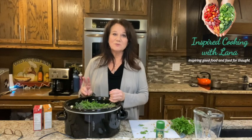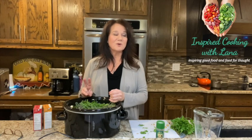Ingredient number 2, love more. There's not enough love in the world. People are lonely, people are suffering from loneliness and all different things. If you want more love, give more love. And if you have a lot of love, then you have a lot more love to give. So love more. Ingredient number 2.